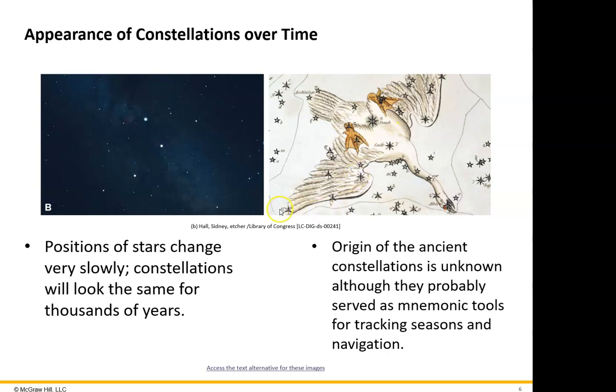All right. And by the way, this class is not about memorizing the constellations. We use the constellations in the sense that we talk about a particular direction, right? Like this bright star right here is in the direction of Cygnus. This is called Cygnus the Swan, by the way. And some of these have very recognizable features.